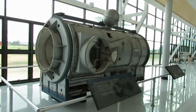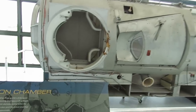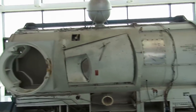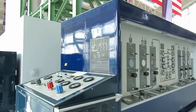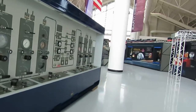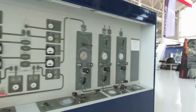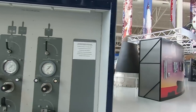This is a transition chamber from Skylab, which linked the living and working quarters of the space station to its docking adapter. And what is this? Some sort of mobile control station or fueling station for a Titan IV vehicle.